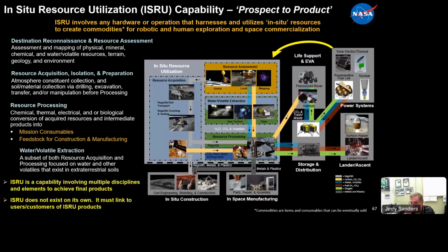So if you go to the next chart, we like to basically provide an overview whenever we give a discussion on what is in situ resource utilization. We like to say it's everything from prospect to product. It involves hardware and operations that can harness and utilize in situ resources to create commodities, and that could be for either robotic or human exploration missions and eventual space commercialization.